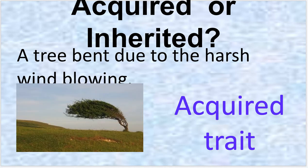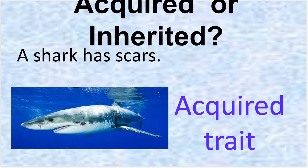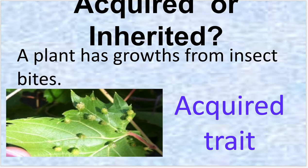A tree is bent due to wind blowing. That's acquired. We've seen that a lot around here because of hurricanes. A shark has scars. That would also be acquired. Something has happened since he's born. A plant has growths from insects' bites. Is that acquired or inherited? That would be acquired because the bites came afterwards. They weren't born with those.